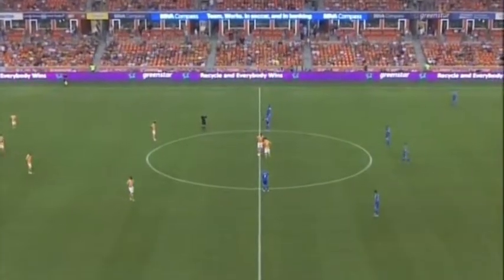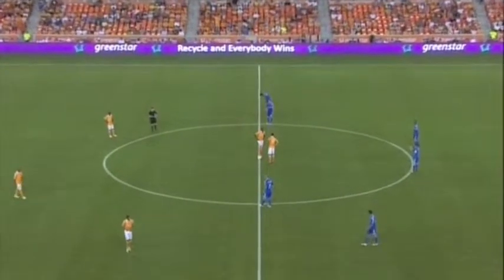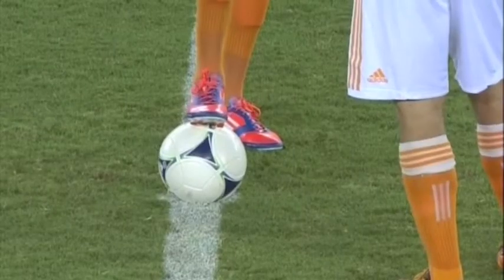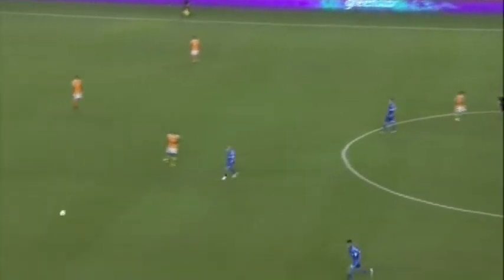Dynamo changed their system to a 4-3-3. They signed designated player Boniek Garcia, and they have not lost a game since. The Dynamo in orange, Montreal in blue. Your referee, David Gantar. Game on here in the second half.